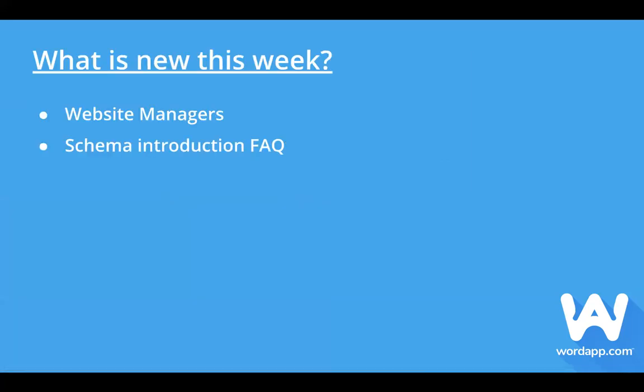The new stuff I want to go through this week. The first one is not really new. It's website managers. We've had it for a while already. And the second is that we are going to start using Schema on all of the sites that we're building. So there's a couple of changes that are going to come through that.